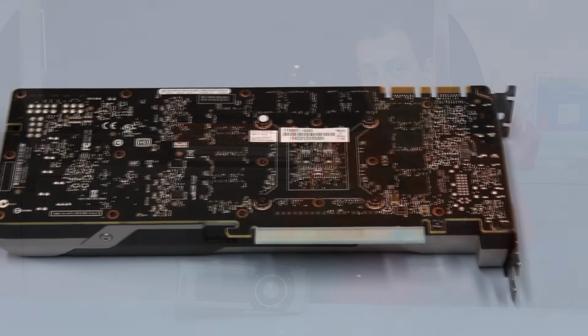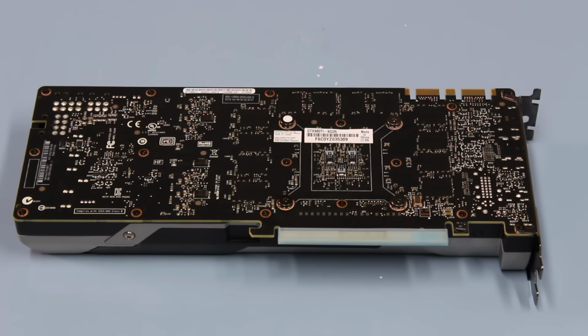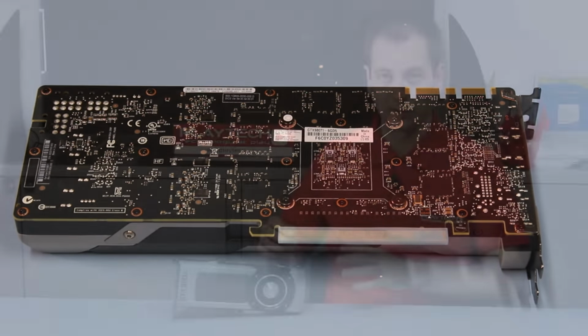There's also a bit of a difference in the memory. The 980 Ti features 6 GB of GDDR5 memory at 7,010 MHz on a 384-bit memory bus. The same as the Titan X in every way, except the Titan X has twice the amount of memory, 12 GB. Now, as far as GPU speeds go, it's coming with a 1000 MHz or 1 GHz base clock and a boost clock speed of 1075 MHz.